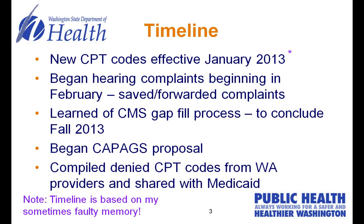So here's an example, and I could have chosen from hundreds, but here's just one example of a complaint. And I'm not going to read it to you. You can read it yourself. But again, the issue is quite simply that people were accustomed to being able to order molecular genetic testing when it was medically appropriate and have it covered.